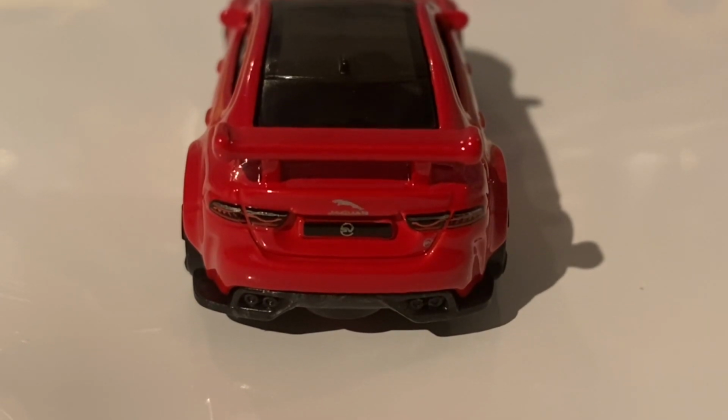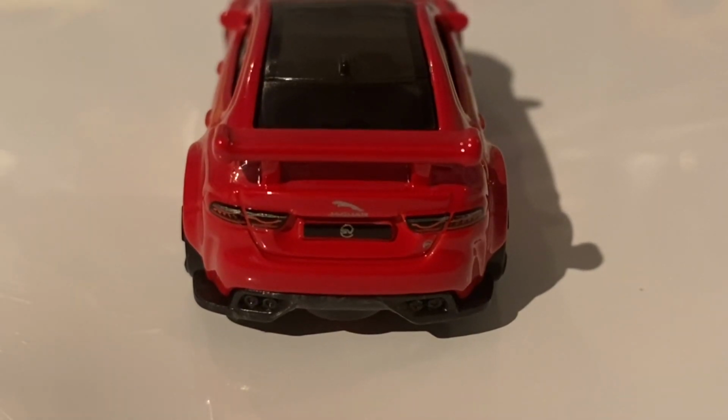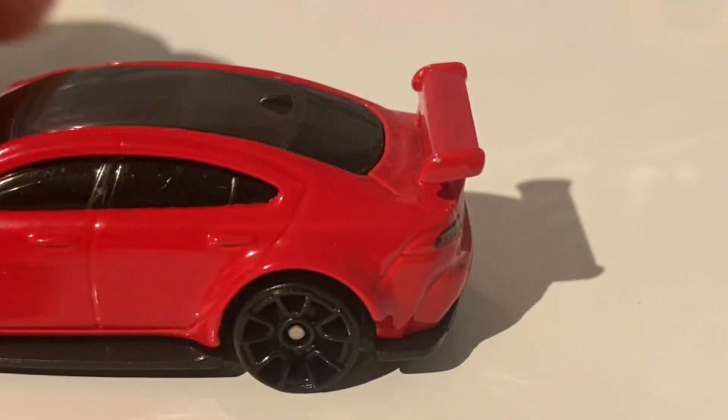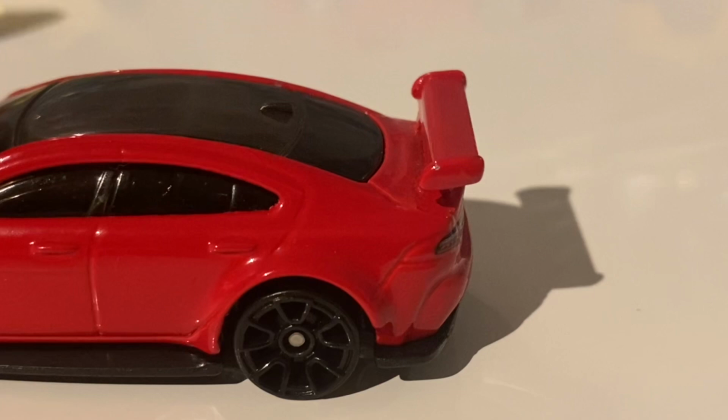So the exhausts are included in that. That is all created using the black base plastic. You can also see there is a nice big spoiler on the back of this car that is created using metal. It is not a plastic spoiler.